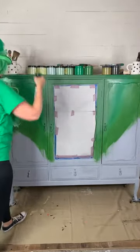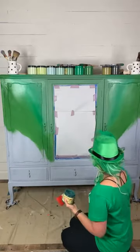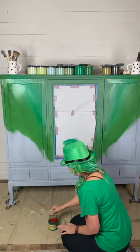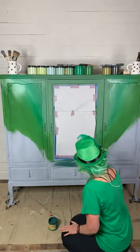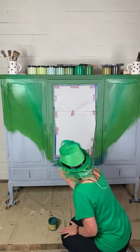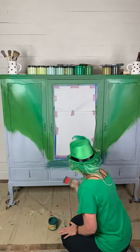So here we go. Can y'all see down here? Yes. I'm going to start adding this color down here on the bottom because that's the color that I want to wrap around the bottom. Zan Walker wants to know if the base coat was Boss Gray. Yes, this is Boss Gray.